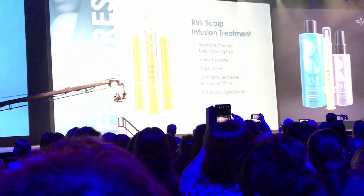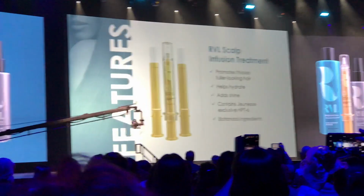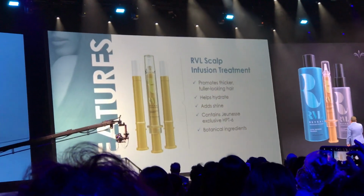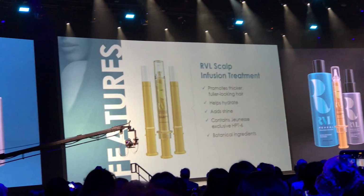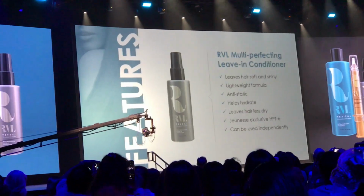But this one promotes thicker, fuller hair. It helps to hydrate the hair. It adds shine. This one does contain the Genetics exclusive HPT6, and it also includes many botanical ingredients, which I'll also show you. Now the follow-up to this product is the leave-in conditioner.